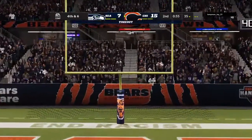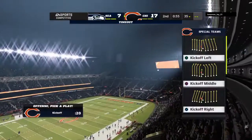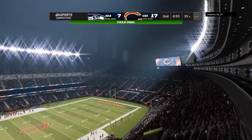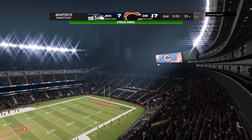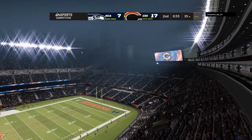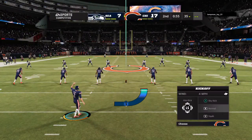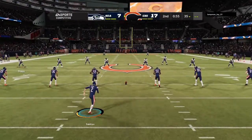Santos' kick is up and through. And they will move up by 10 now, 17-7. So a nice kick there as they are able to add on to their lead. And that's exactly what you're looking to do. Maneuver yourself into range. That way, if your drive stalls out, you're able to get something out of it. And they do so right there.